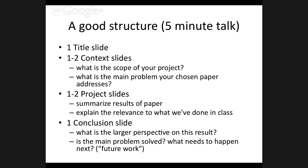Now, a little structure for your talk. So remember, these are 5 minutes. A good rule of thumb for a talk is really about 2 minutes per slide. But 5 minutes is a pretty short time because you have 2.5 slides, which isn't very much. But you should always start with the title slide first, at least, to give some context of what the talk is going to be about.